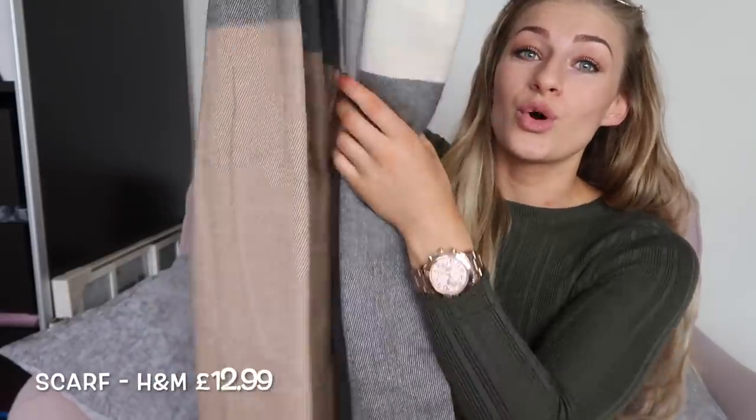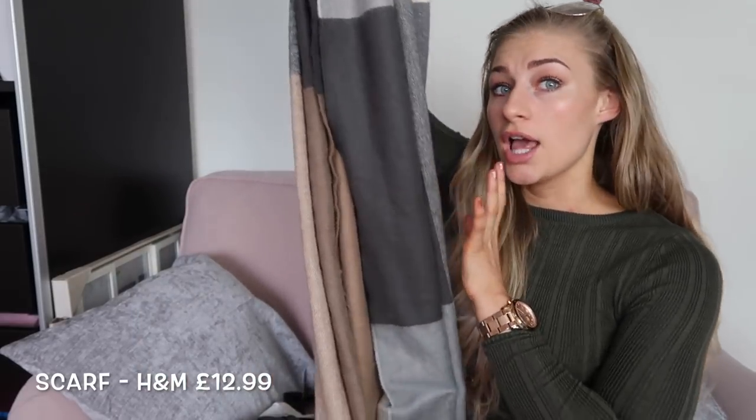In the first shots, I've worn this gorgeous scarf from H&M, which was $12.99, I believe. I had a scarf like this last winter that was super itchy around my neck, and because of my eczema, you can already see I'm flaring up a bit from wearing scarves. Because of my eczema, I do struggle to find things that are soft on my skin. This was gorgeously soft.